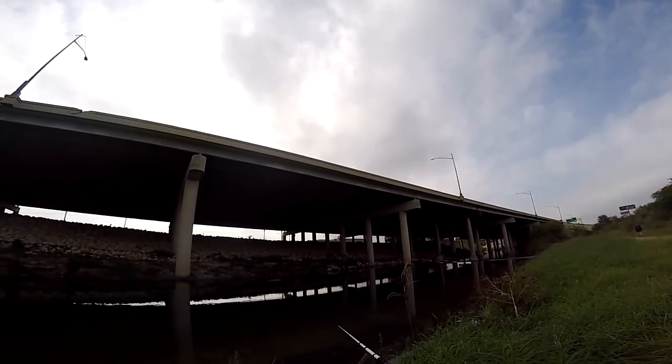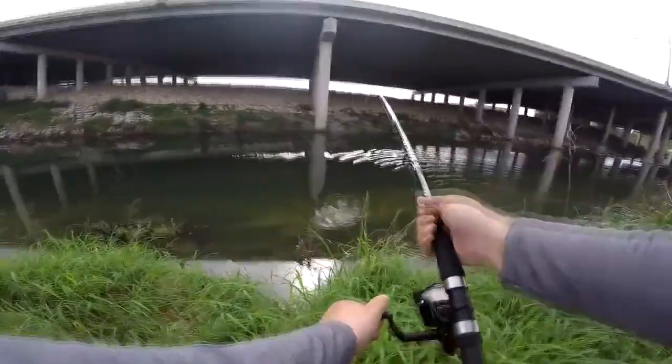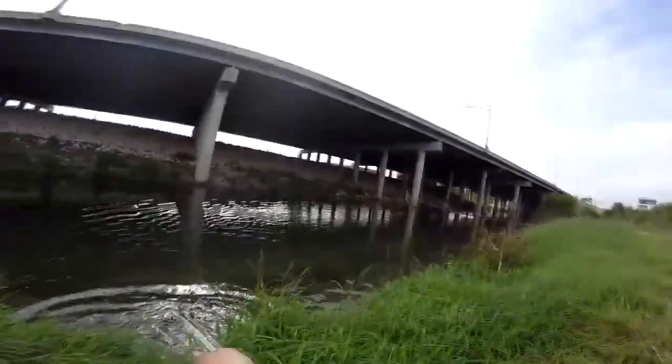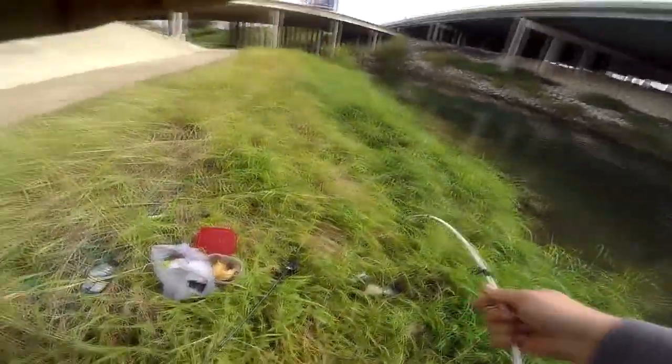There he is. Come on, you're coming straight to it. Come on. Got it. Got him. Oh yeah. Yes. Dude, this is a mass. This is my personal best. If I can land him and get a weight on him, anyway. Yes. Good catfish. Come on. He's rolling around. I got him. Look at this. I can't even pick him up off the ground with this.